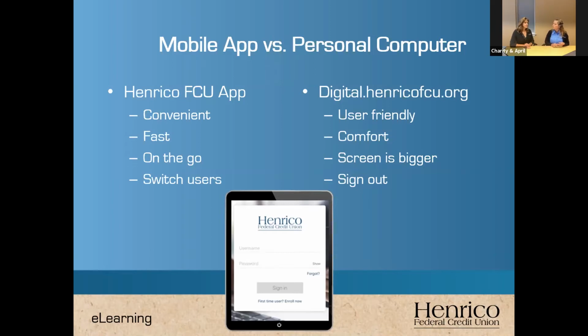Yeah, another feature too is the fact that if you have a credit card here with them, like Go Federal Credit Union, you can see your credit card activity as well. Yeah, and with everyone trying to secure their account, that is a huge, huge security factor.